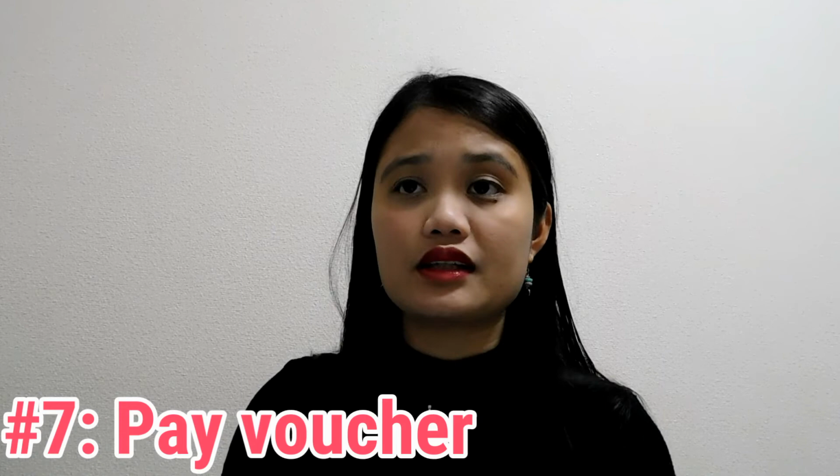documents. So make sure that you're paying the national health insurance and the residence tax so that you can get these 2 documents. Okay, and next, this would be the last one. It's the pay voucher. Sometimes they don't ask for or need this one, but it would be fine and safer if you bring it. And that's it. Those are all the things that I needed to secure and present to the immigration.